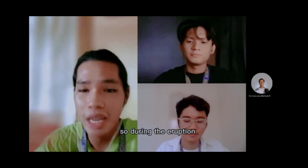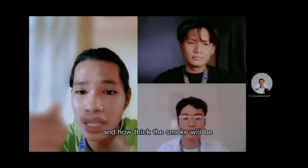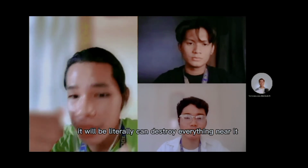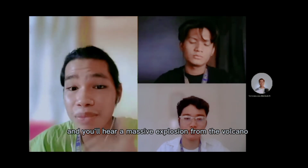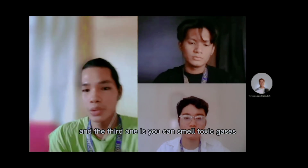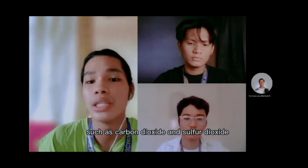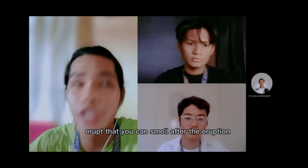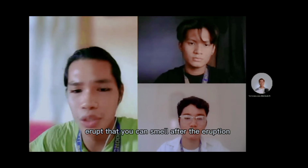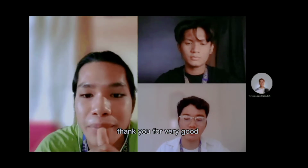During the eruption, you'll see how the lava spreads all over the volcano and how thick the smoke will be. It can literally destroy everything near it. And you'll hear a massive explosion from the volcano. And the third one is, you can smell toxic gases such as carbon dioxide and sulfur dioxide. Many more gases are released when a volcano erupts that you can smell. After the eruption, you'll see ashes coming down from the sky. Thank you. Very good.